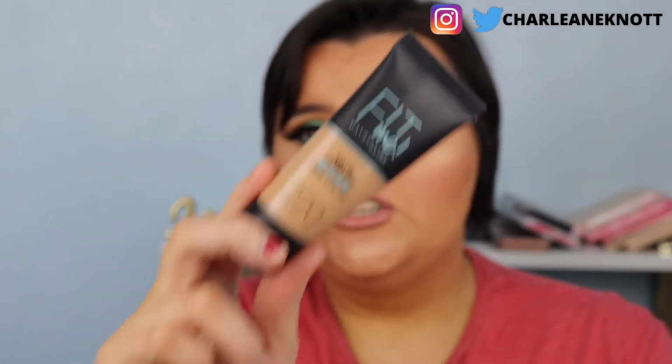This is the Fit Me Maybelline Matte and Poreless Normal to Oily Skin in 220, which is natural beige. I love this foundation such a lot. It's such a good foundation to use. I've got it on right now. It doesn't look cakey. It just looks very nice and smooth and just beautiful.